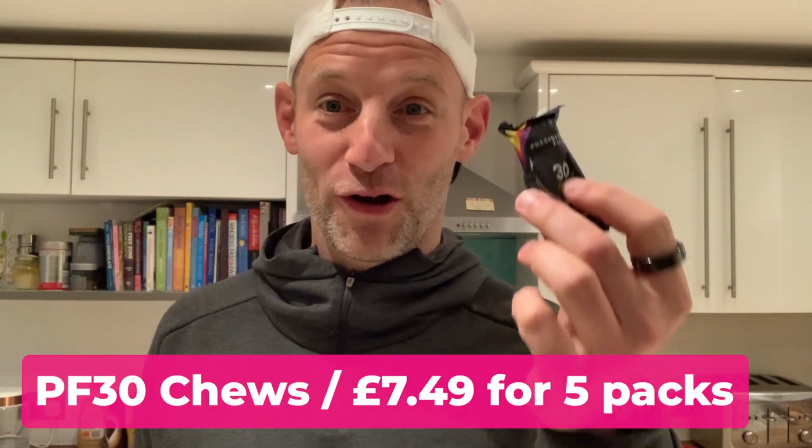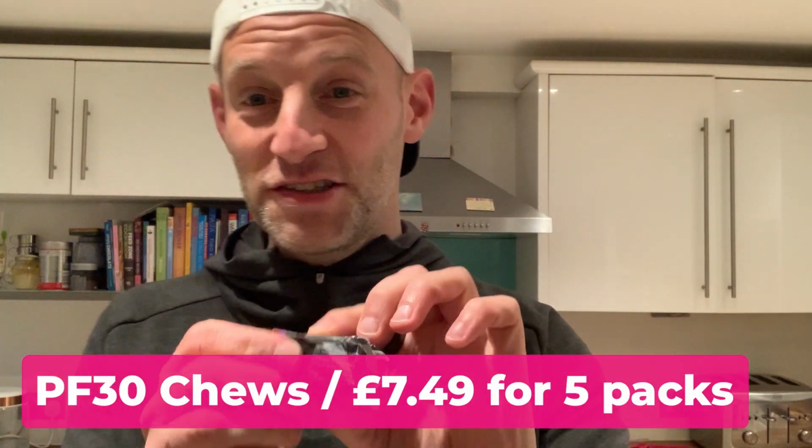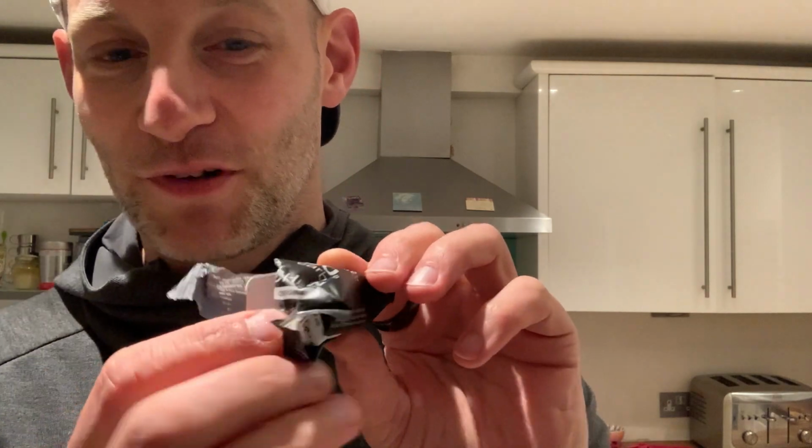The other thing I'm going to be using on the run are these Precision Fuel and Hydration Chews. 30 grams in a tiny little pack. I've already opened this one from yesterday, but you can see here, in one tiny little chew, you've got 15 grams of carbs. For a half marathon, that feels great. I've got a couple of those. They're so small and light. Going to be using those to see how I get on around. I think I can fuel on just 2 packets of this basically.